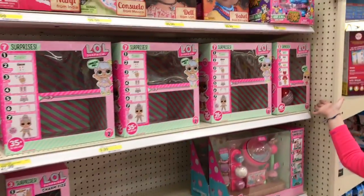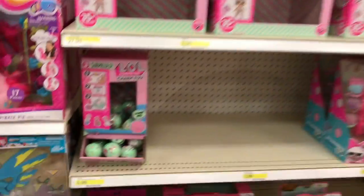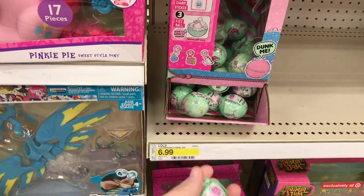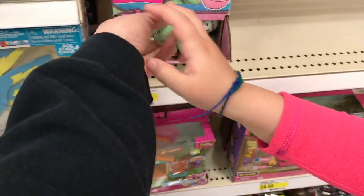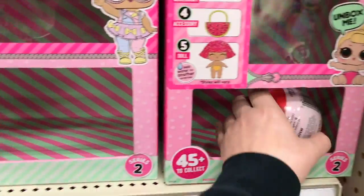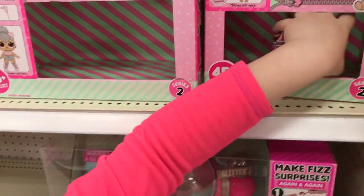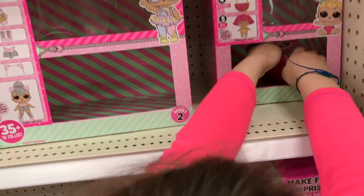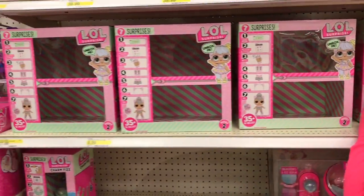Oh my goodness. Oh, look at the little charm guys there. Those are bath bombs. Wow, these are heavy. They're bath bombs. You're right. They're singing. Those are out of stock. Wait, there's one right here. No, that's not that. What is that? It's the new Surprise-mo? Oh, is this Surprise-mo? Yes. Wow, we're totally out of stock.